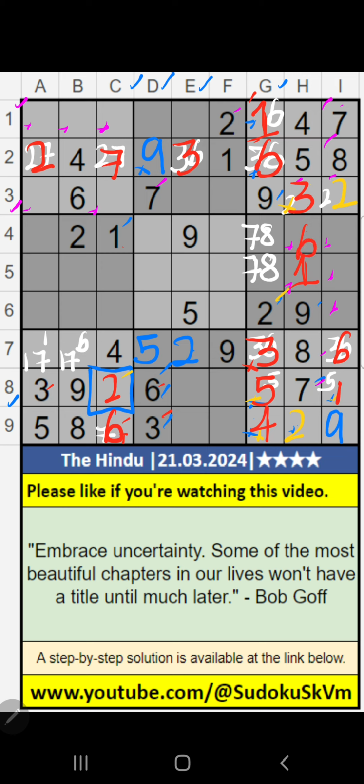Then 6 is here. Column I and 6th grade, 3 numbers are remaining, 3, 4, 5. It will come in any one of these cells. We will confirm later. Ninth row, we have 4 and 8. So 4 and 8 can't come in these cells. It will come in one of these cells. We will confirm later. The ninth row and 8th grade, 2 numbers are remaining, 1 and 7. Column F, we have 1. So 1 can't come in the cell. 1 is confirmed here. Then 7 is here.